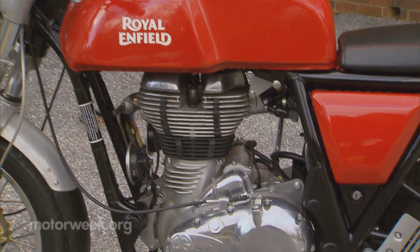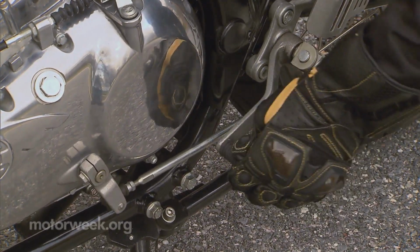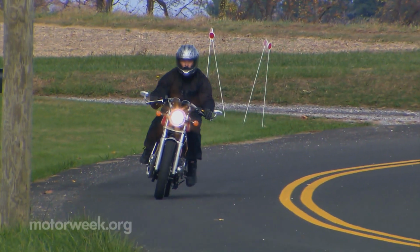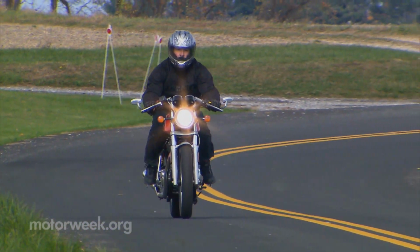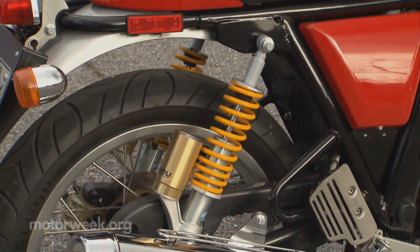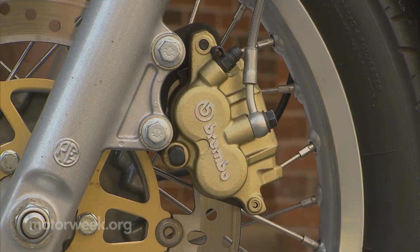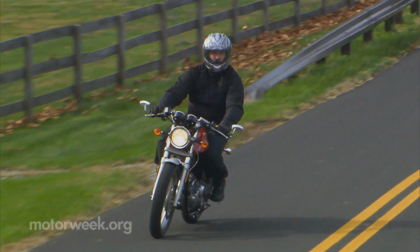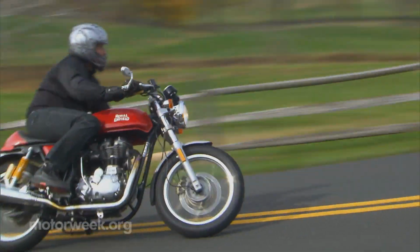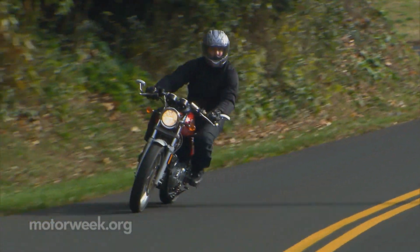The transmission is a 5-speed, and there is some slop to the left side mounted shifter that you wouldn't find on a traditional Japanese motorcycle, but it worked flawlessly throughout its stay. Making it a truly international affair, the Italians chime in with rear shocks by Paoli and brakes by Brembo. Both certainly contribute to the Continental GT's very sporting nature, as other than an occasional stumble off idle, the riding experience is seamless and pure joy.